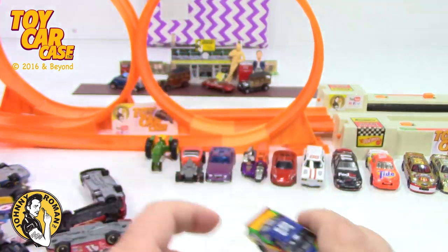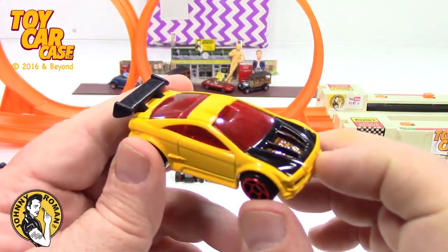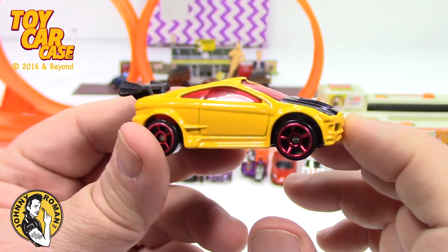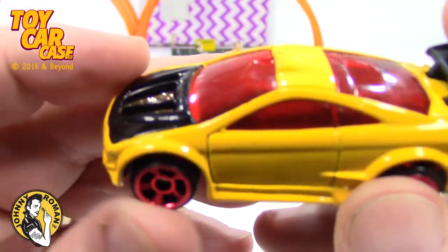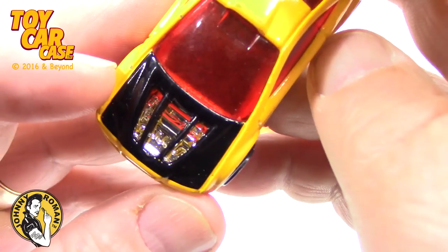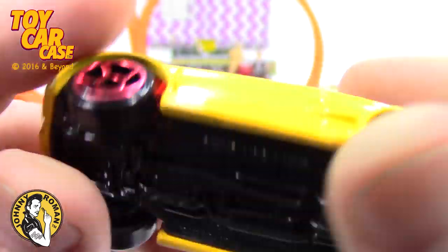Oh, that's a nice little car. There's a lot of NASCAR in here. We better get an oval track, right? Oh, look at this thing. What is this? Honda SI? Kind of cartoonized. Oh, look at that hood. That's pretty fancy schmancy.